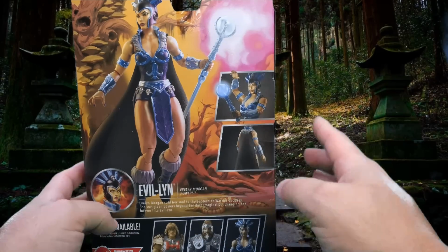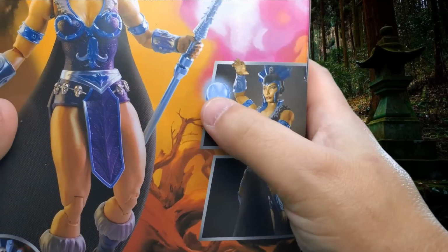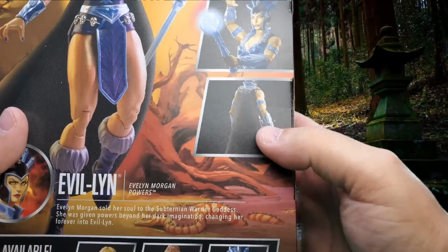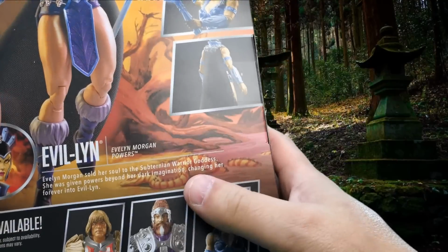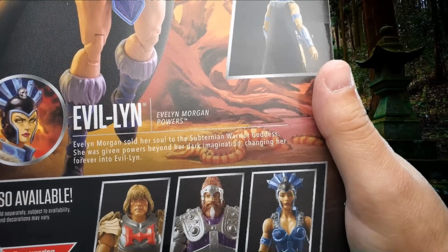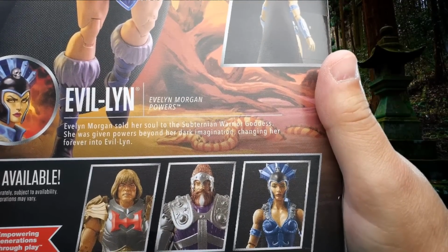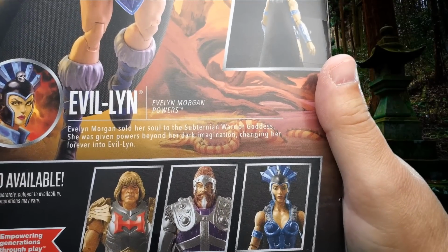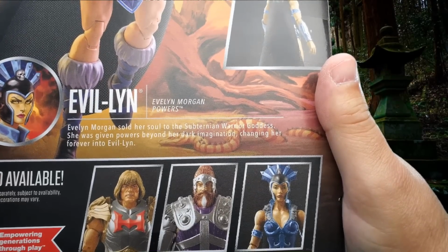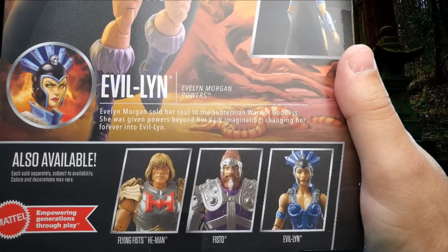And then here we have some close-up views of the figure. And then again, that's a fantasy thing. It doesn't really do that, I don't think. And then... she has a cape. Evil-Lyn, Evelyn Morgan powers. Evelyn Morgan sold her soul to the Subterranean warrior goddess. She was given powers beyond her dark imagination, changing her forever into Evil-Lyn. And then there's a nice little picture of her.